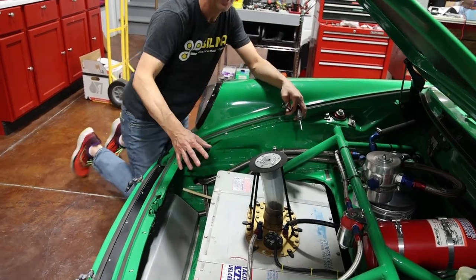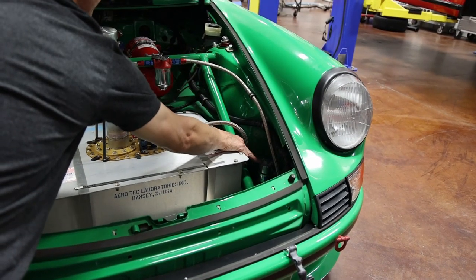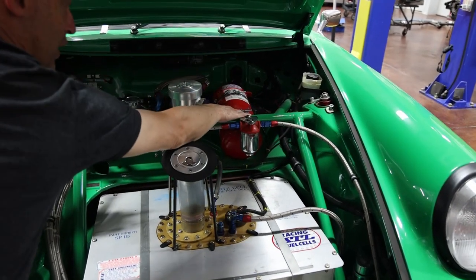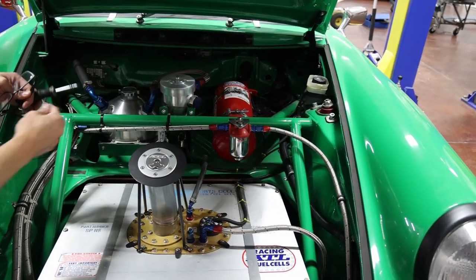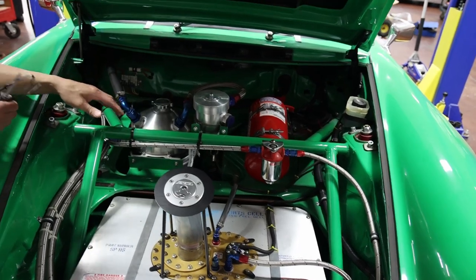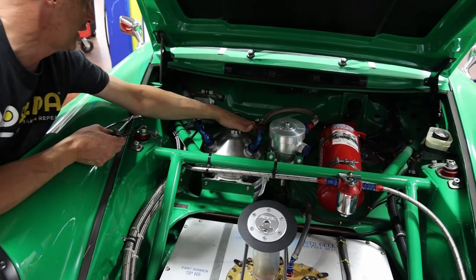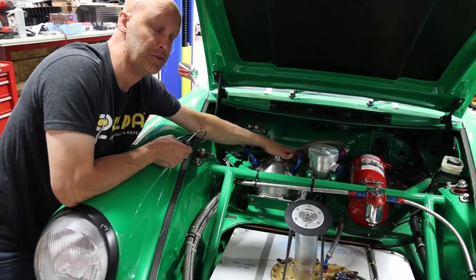Here we have our fuel pump down in the corner. We have our fuel filter, our fire bottle, and our oil overflow here as well. Then we have our main oil tank here. I don't know how many gallons this is, but it holds a lot of oil.